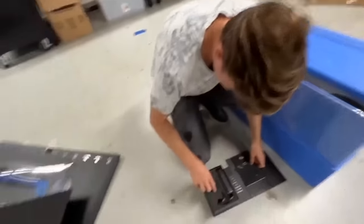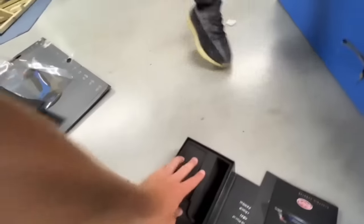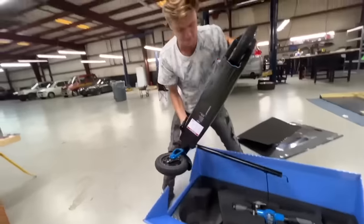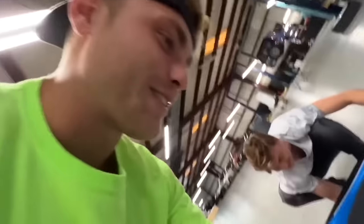We got some tools in here. This has gotta be the charger. It's just a high quality box, Carter. It is. Came from Bugatti. And here is the actual Bugatti itself. Oh, I can't scrape it. Don't scratch the new Bugatti.